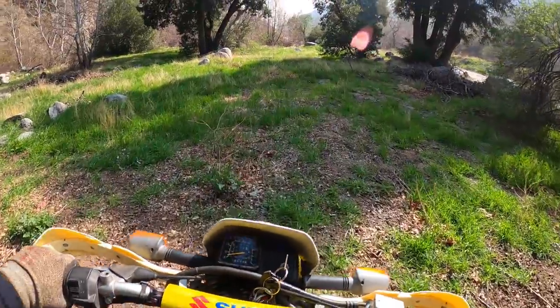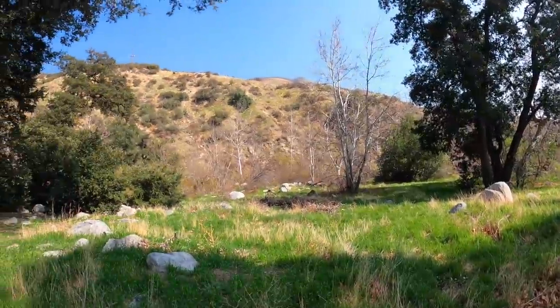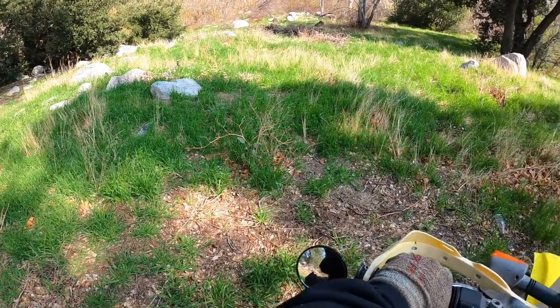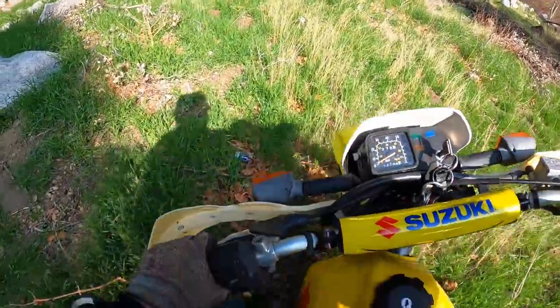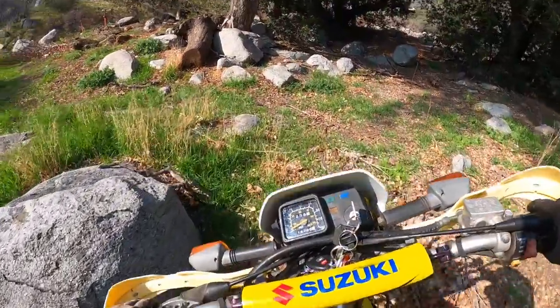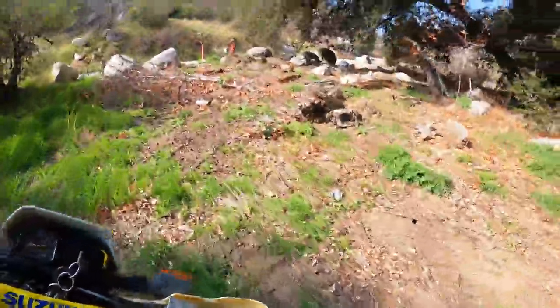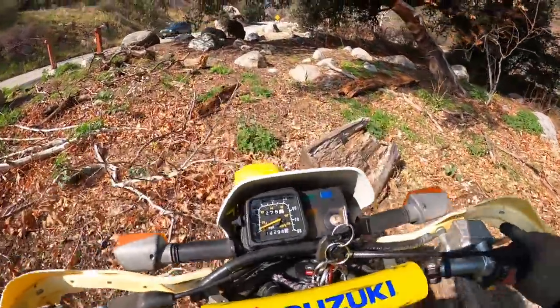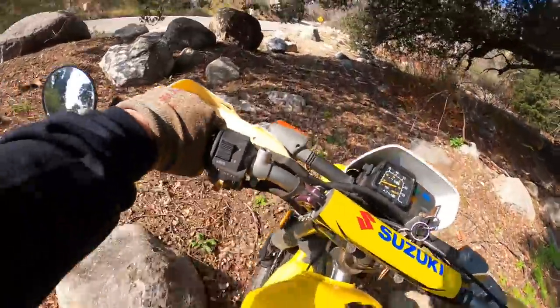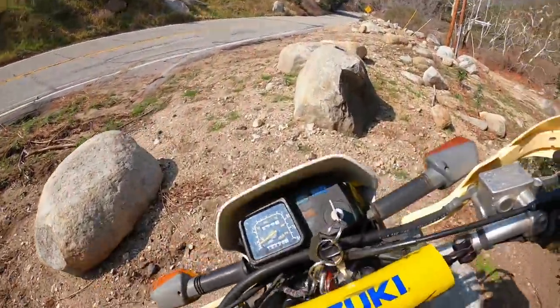Oh, this stuff's deep. A little too wild here for me. It's a little deep. My tires are digging in. This is what dual sports are for.